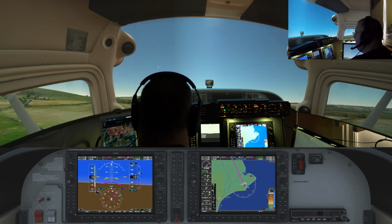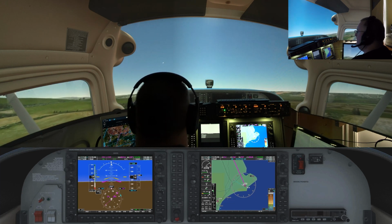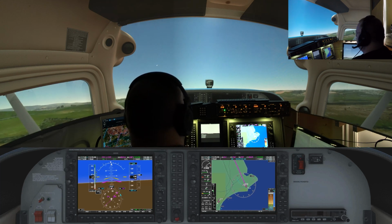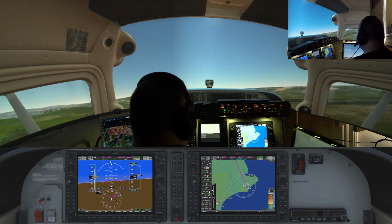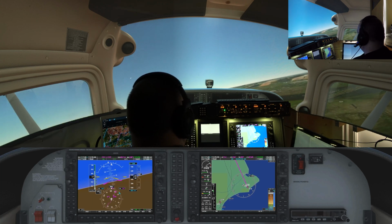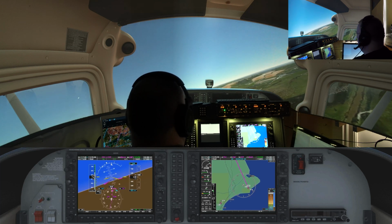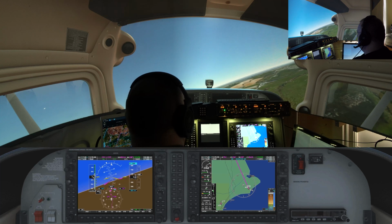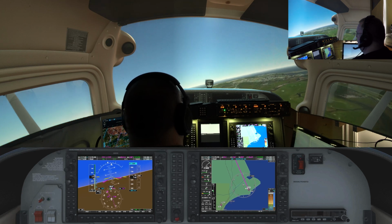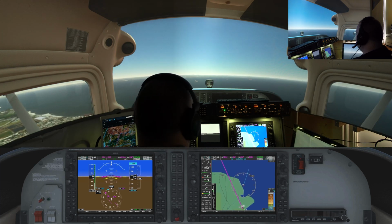And we are up. Flaps can come up, and we'll begin to turn on the course. I don't want to go too high. Head towards Portsmouth. Gonna hand fly it for now.